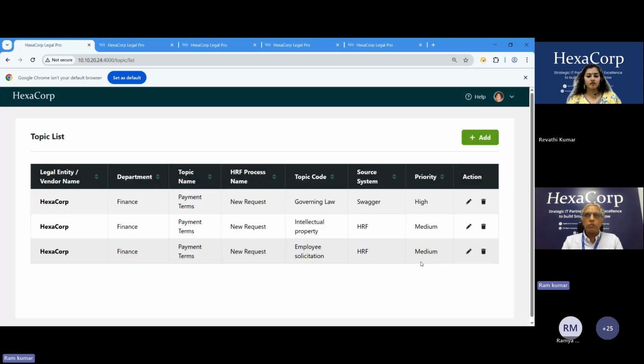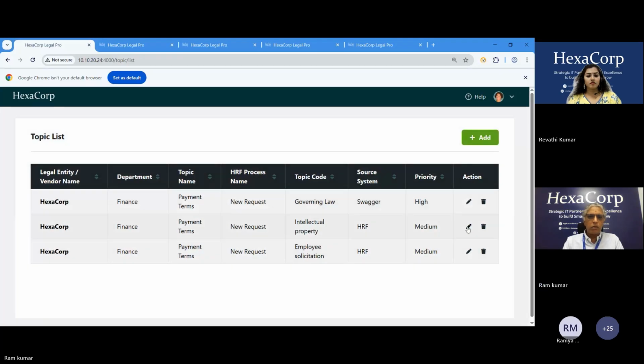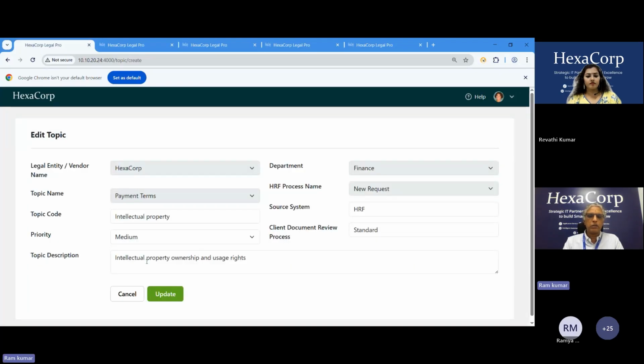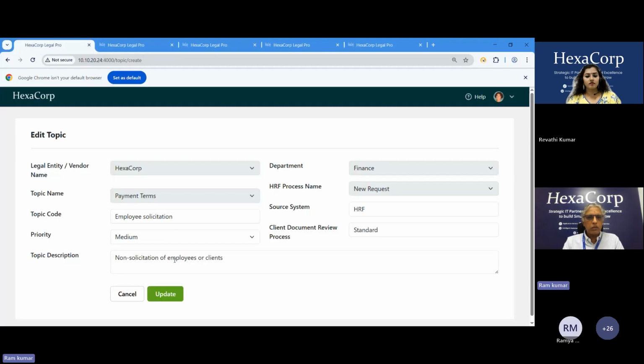Rules are something which might get violated or not get violated, whereas topics are something which you want to ensure are present in each and every document or every type of document. Like suppose here, the document has to take care that governing law and jurisdiction clauses are present. You want to make sure that the governing law is specified. Second, the clause stating the intellectual property ownership and usage rights has to be present, because you want to make sure that your work is being protected. And thirdly, the clause on non-solicitation of employees or clients.